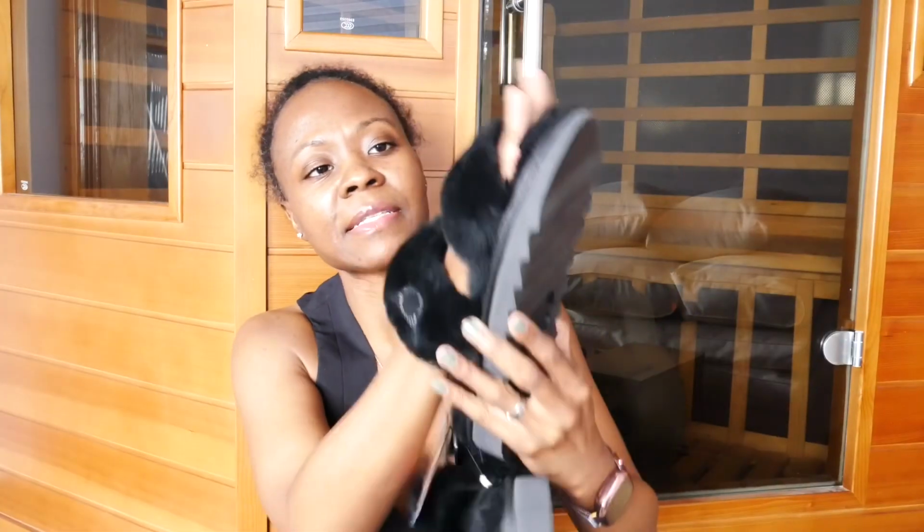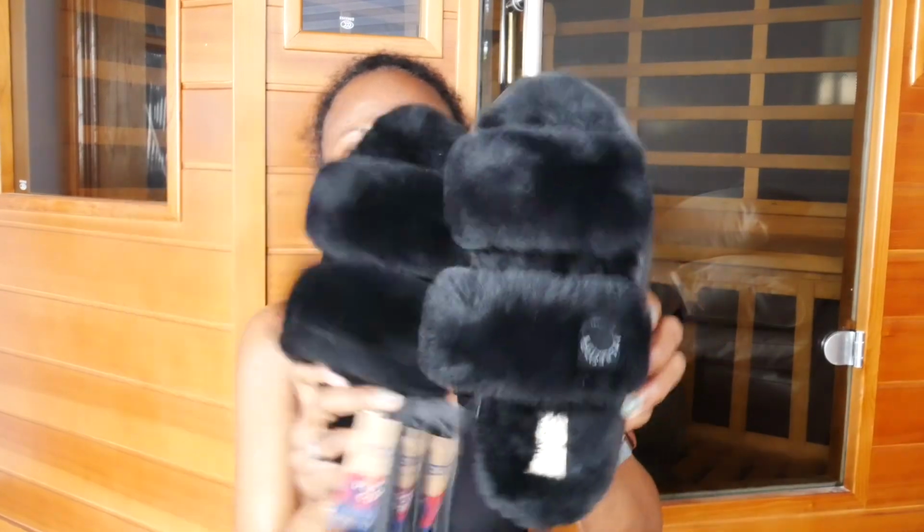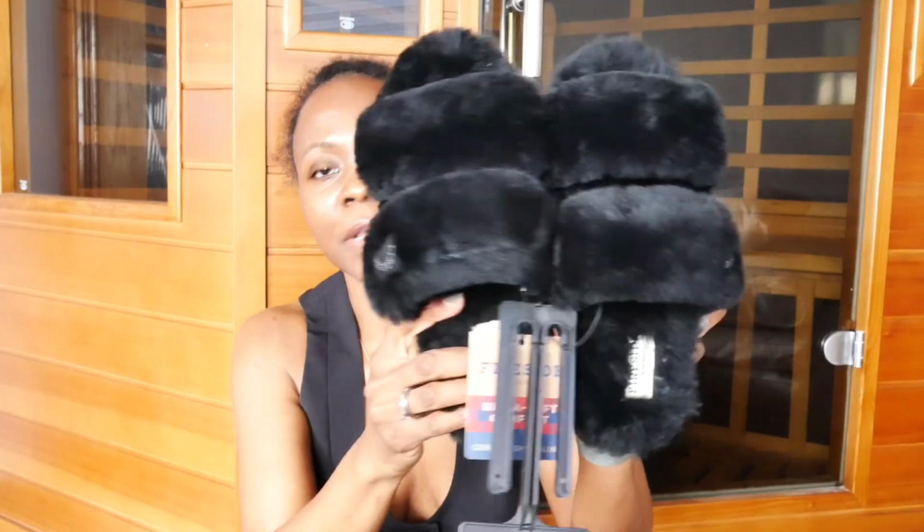But I did get this in a size 7, and I absolutely love the furriness. I love that it's black. And these will lend themselves to be used during summer, so I can get a little bit of breeze going through there. I don't need the whole foot covered, but this is awesome. Thank you. And let's move on to the next pair.